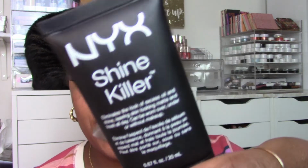So I went ahead and primed my face. I used the Nyx Shine Killer. I really like this primer in combination with the pore filler, which I can't find. I don't lose makeup, and I don't remember throwing it away. I have no idea where my pore filler is, but I like to use those two together. But I went ahead and applied some Shine Killer. It's definitely a silicone-based primer, if you like that velvety feel.